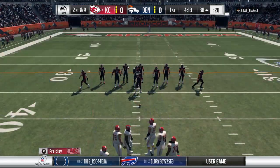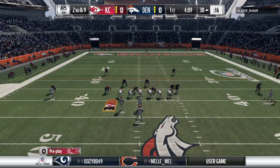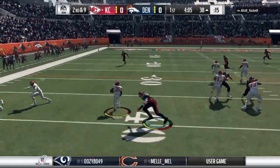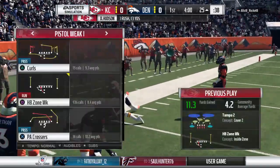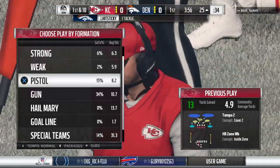And after the play on the ground, that brings up 2nd down here. And the D-line pinching together must be expecting the run. It's a room to maneuver. Give him 13 yards there and a Kansas City 1st down. That O-line, they cleared a big hole there on that run.